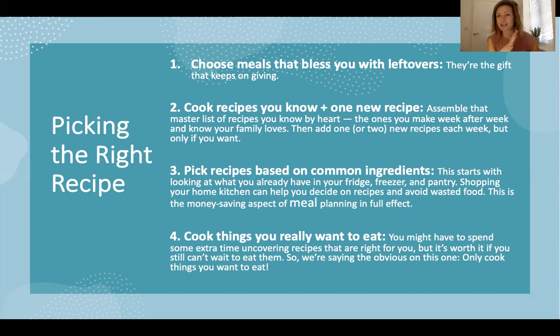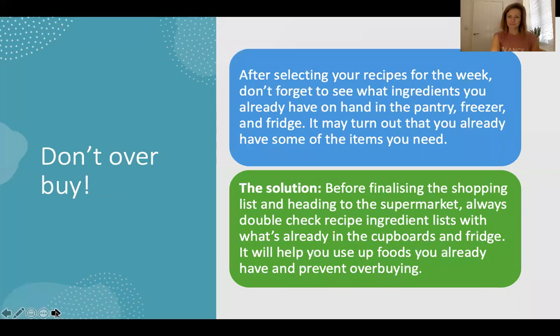And then finally, cook things you actually want to eat. Quite often people try new recipes and they're like, oh, that sounds nice. And then they're like, oh, I don't actually like chickpeas or beef or lentils. So cook things that you like. It's great to try something new, but only cook what you want to eat.